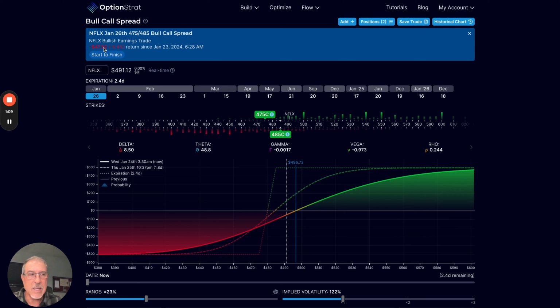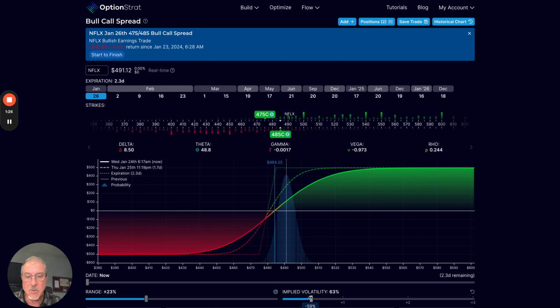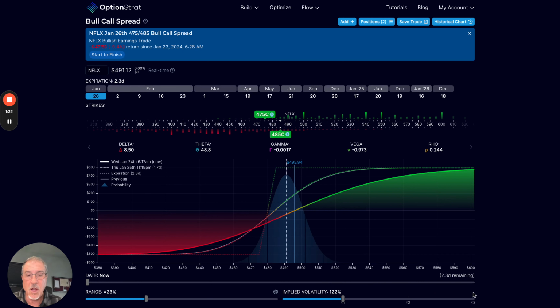Obviously, the market has not opened here yet this morning, because when it does, we're going to see this line jump all the way up into here somewhere. We're also going to see our T0 line basically with the risk out of the trade, the implied volatility is going to drop significantly. So this trade's going to be seen somewhere close to max profit on the open.